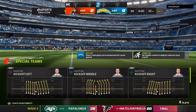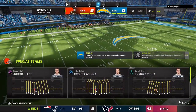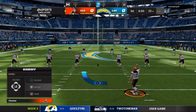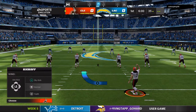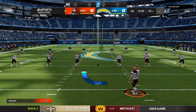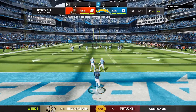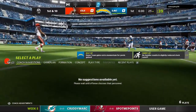NFC matchup between the Cleveland Browns and the Los Angeles Chargers. Two of the bigger disappointments in the first quarter of the season doing battle here as we get this one underway. And no return on this one as the fair catch is signaled for and taken.